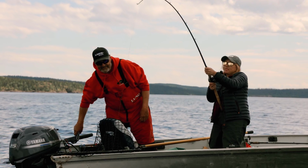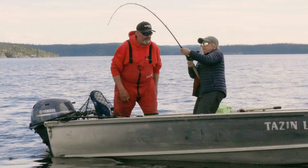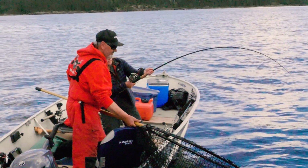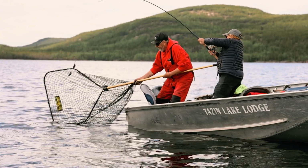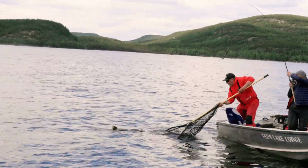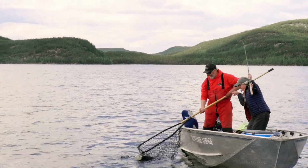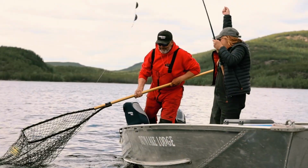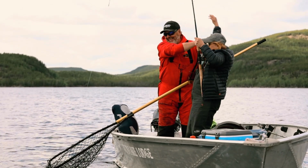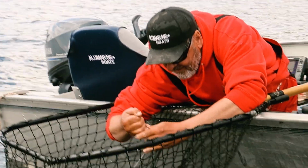Dena is hooked up. Is this the fish we've been looking for? I think we need more cameras on this. All three of us are filming. We're taking 20 feet from it. There's the weights. Oh my, look at the size of that. That's a big fish. That's a giant.